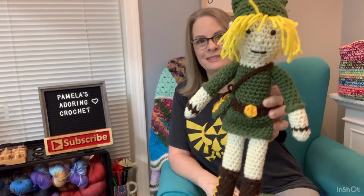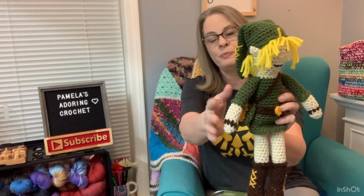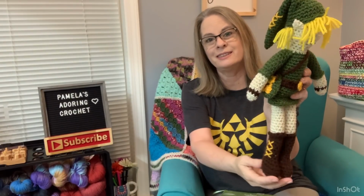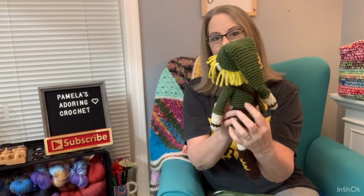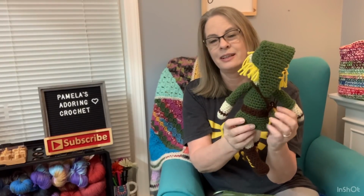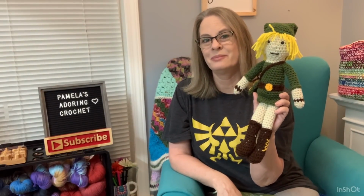Here he is. He has the ears and everything. There's his rupee pouch, and it has the Triforce on it. Anyway, this is the little guy. Oh yeah, I forgot he's got the little X's on the back of his hat there. Got his belt. If you haven't seen this guy, he's like my little mascot here. He kind of takes care of me in the yarn room.